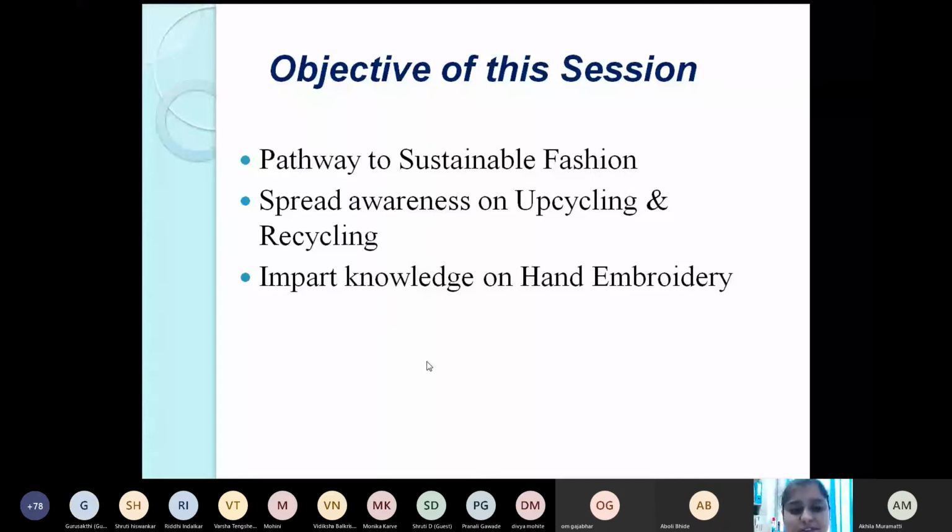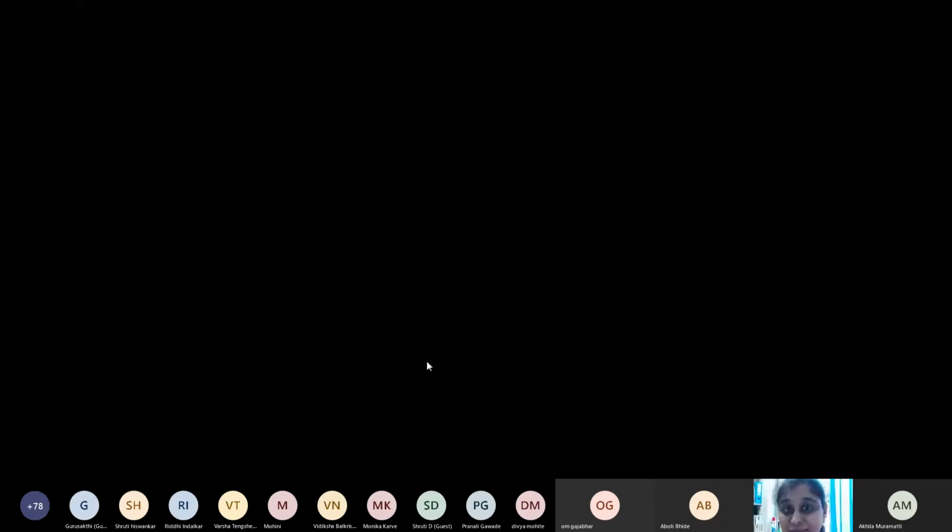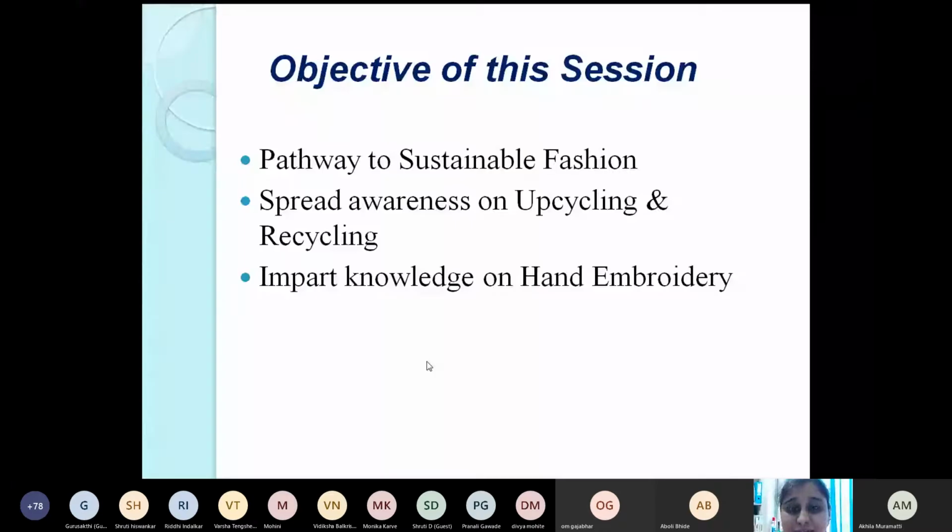And impart knowledge on hand embroideries. Many of you have seen craft videos. You're coming across videos every day on various kinds of embroideries, though it may be a hand embroidery or a machine embroidery. But hand embroidery has its own essence and elegance that never fades away. Here it is.